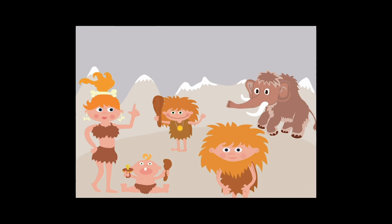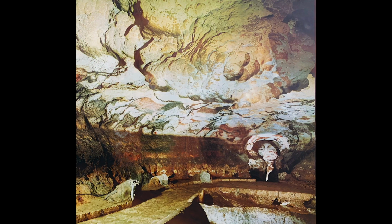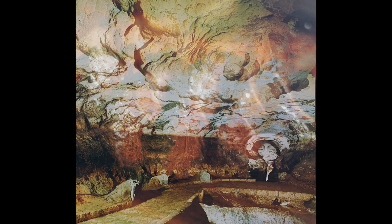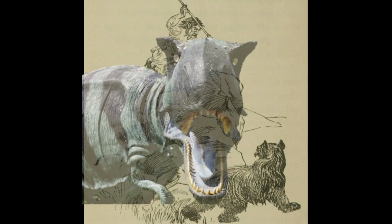This was a time of hunters and gatherers, way before man learned to grow food on farms and raise animals for meat. The caveman's main concern was finding food to feed himself, his family, and his clan. Hunting was the means for that food and was very important but very dangerous and risky.